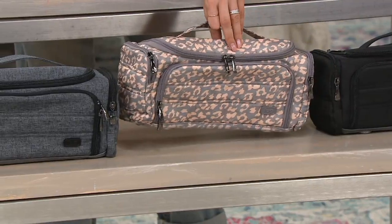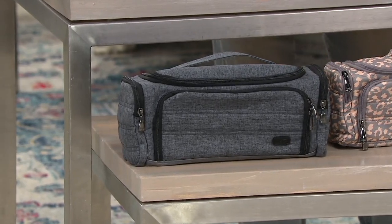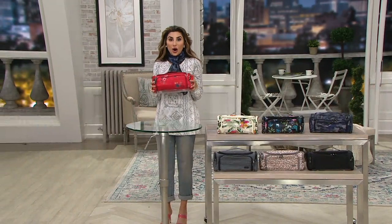We have our leopard pearl. Oh, there's another solid. We have our heathered gray. All right, now we can go to Amy to take the tour because this is so exciting.